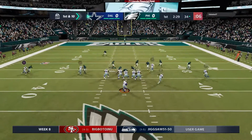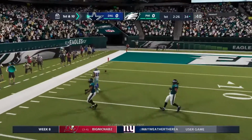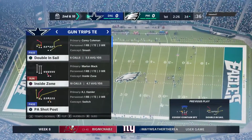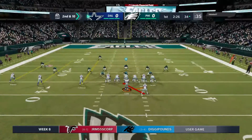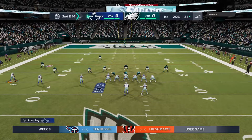Shotgun snap to Locke. And his throw here's incomplete. The intended target was Corey Coleman, but it'll be second down. They've given up a few first downs on this drive, but getting the incompletion there, that should give them something to build on and maybe turn the tide.